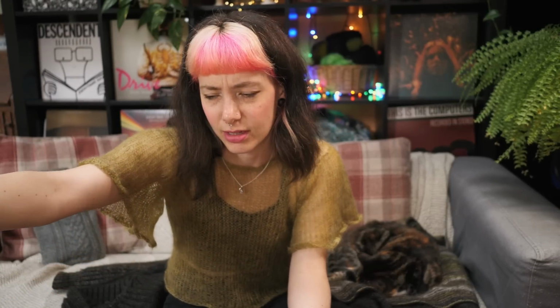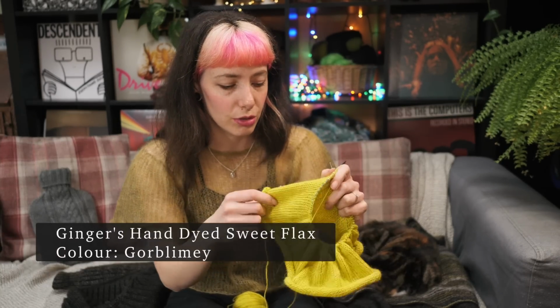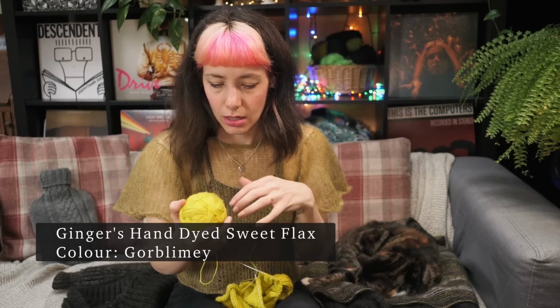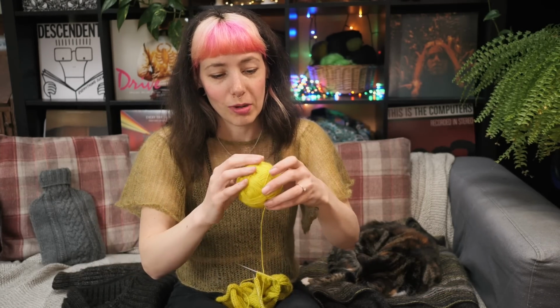I am actually knitting, I think it's going to be a version of it, but it's going to be heavily modified again because I'm using the yarn. I'll show you it now because it doesn't make sense to break it up if it makes sense to share. But I'm using much smaller needles, so this was on a 6.5mm needle, and I'm using 4mm needles to do a version. I need to give this a little block to see, but this is Sweet Flax by Ginger Twist Studio in the Gore Blimey colourway.